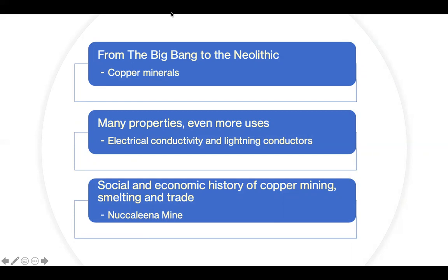And I'm going to illustrate this with some recent research I've done on copper minerals on stamps, that is. Then there's a section on the very many physical properties of copper and its alloys, and the fact that there are even more uses of them. I'm just going to select one of those: electrical conductivity, and look at the adoption of copper lightning rods or lightning conductors. And then I'm going to finish with illustrating something from the third part of my collection, which is on the social and economic history of copper mining, smelting, and trade around the world. I'm going to focus on one aspect in particular and one mine in particular. That's Nuku'alofa in the outback of South Australia.